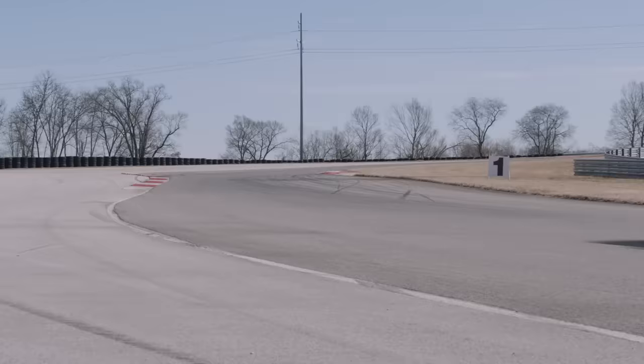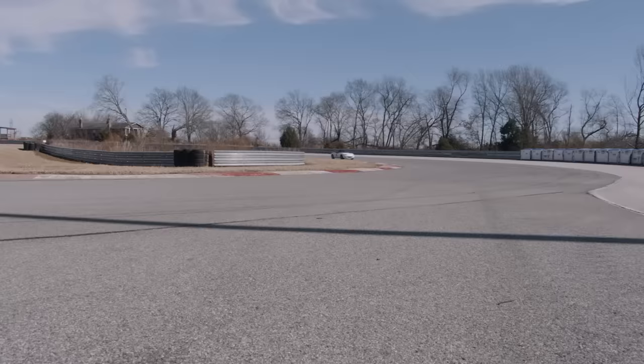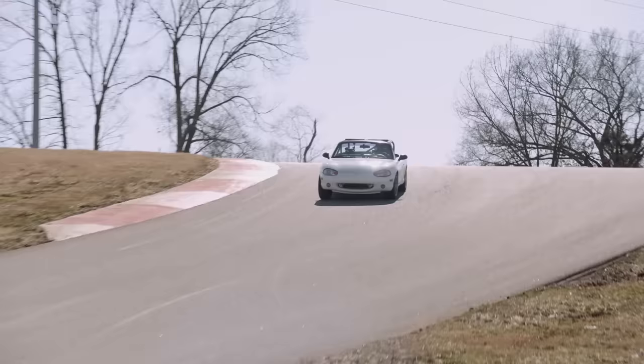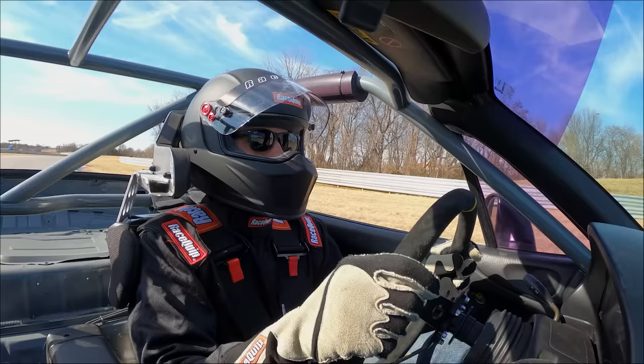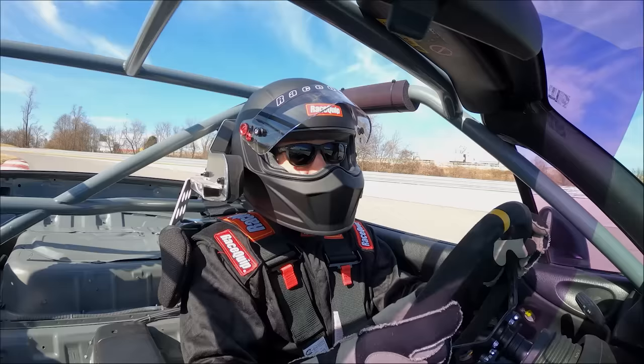But you gotta just hold the lines. These tires are crazy good. They just stick like nobody's business. But I love it. The car sounds good. It's holding together nicely. The steering wheel's in the perfect position. The brakes are awesome. The car's really fast. A lot of fun, a whole lot of fun.